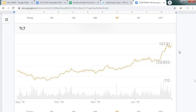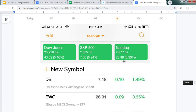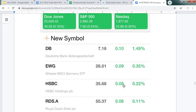Here's a look at our TLT. The U.S. bond market is now 95% of the positive yielding debt in the world. So the rest of the debt is really just an insurance policy that mostly big banks are buying, that if things get out of control, the bond prices will push even higher, and they can sell those to the central banks to get out.